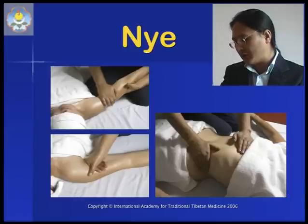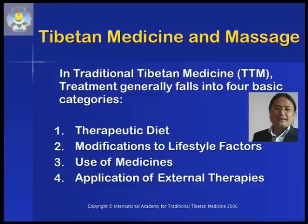Clean up the oil or the decoctions. What is the connection between kunye, traditional massage, and traditional Tibetan medicine?